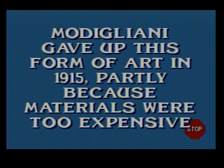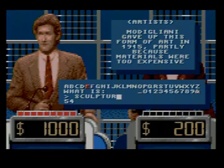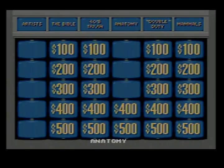Modigliani gave up this form of art in 1915, partly because materials were too expensive. What is sculpture? You are correct. Alright, ran the category and $1,500 cash. Let's take anatomy for 300, please.